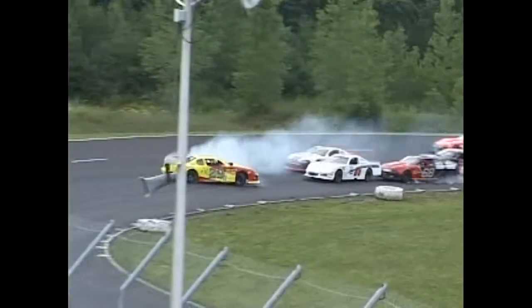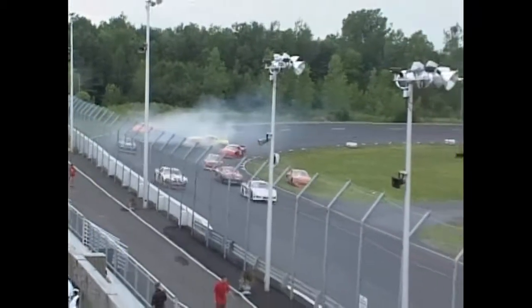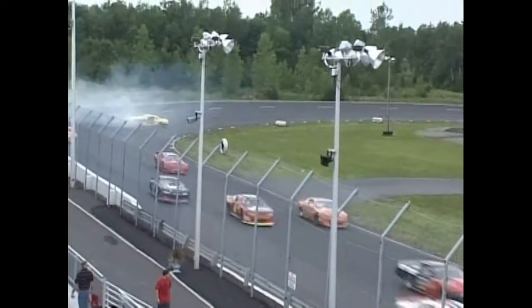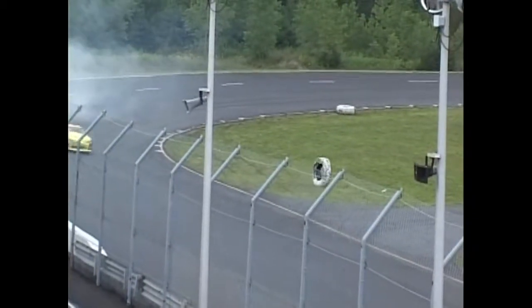Jimmy Bushy on the inside with the 11. Rick Frenier with the 7. Oh, there goes Ben Huff, the 29, just goes around over in turn number 4. Everybody takes quick evasive action. Somebody punched one of the tires down on the inside of the track, and that's going to bring out the first yellow flag of the evening.